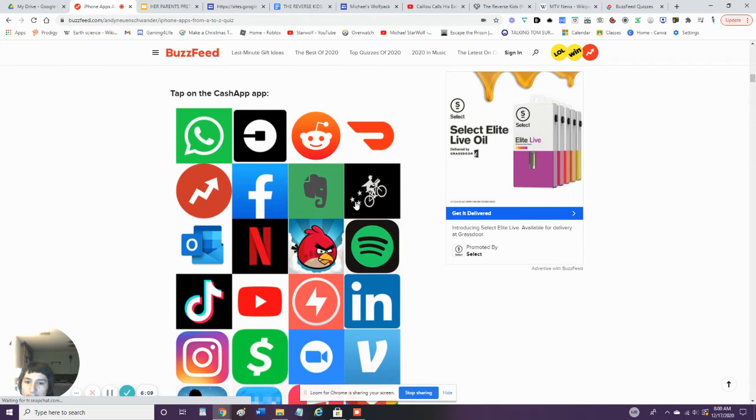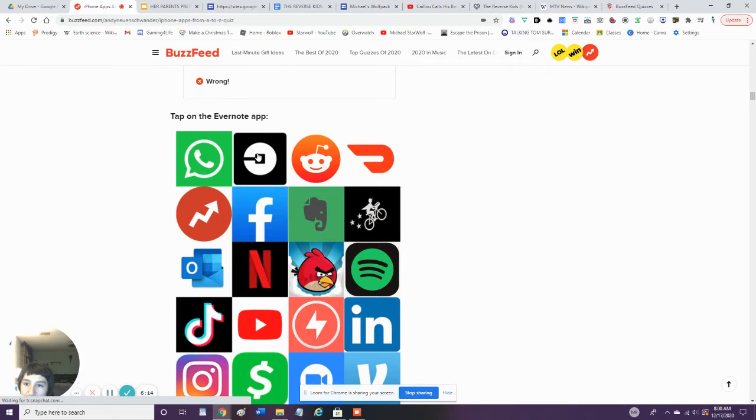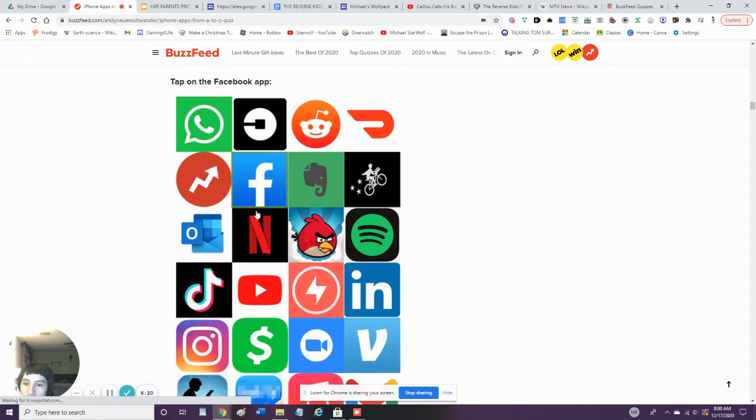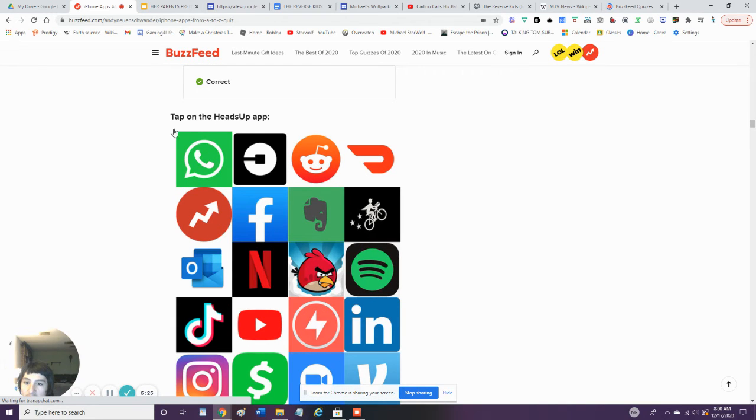Tap on the Cash app map. Cash, because of the logo. DoorDash. That one's DoorDash. Evernote, that's got to be it. Facebook, I know what Facebook is. Gmail, I have Gmail.